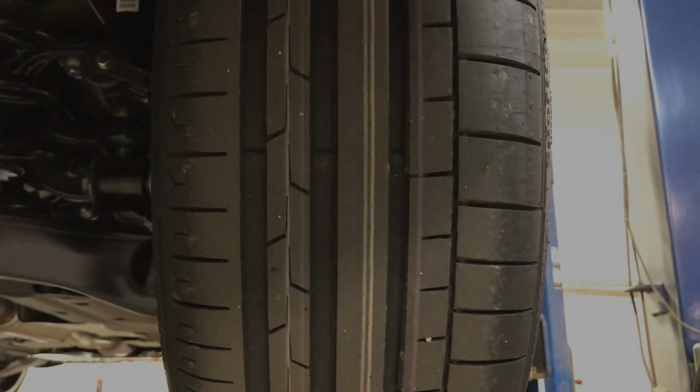Here's a look at the tread pattern of the Max Performance summer tires. And here's a quick cold start.